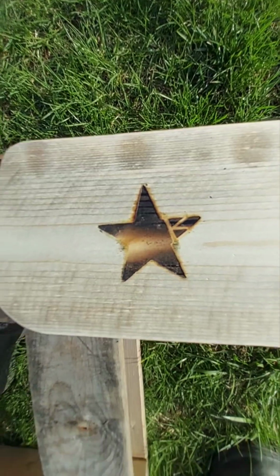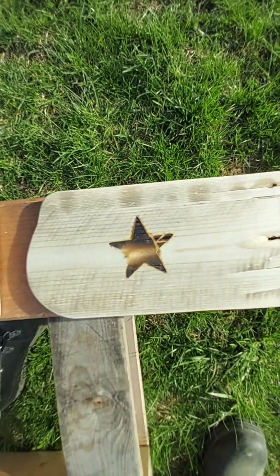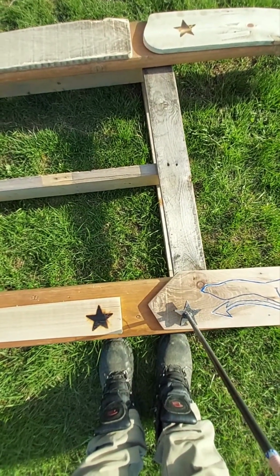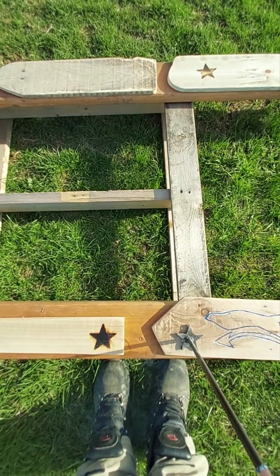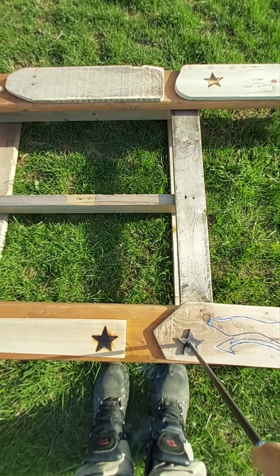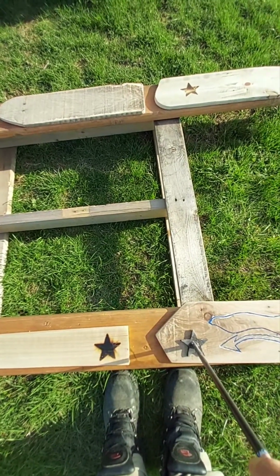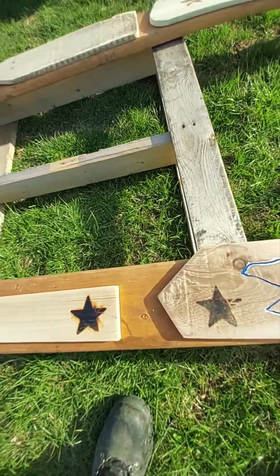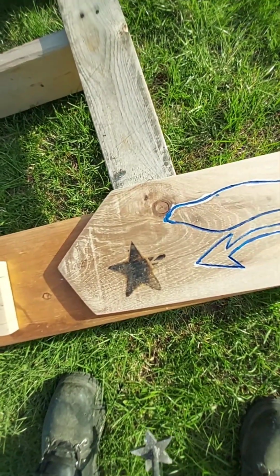Yeah, I guess I kind of like that. Here we go. Got a little bit of a bow here. It's gonna have to do.